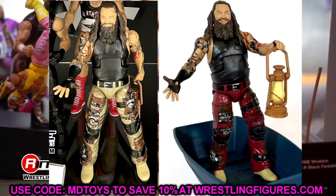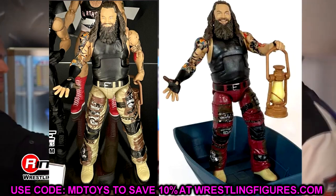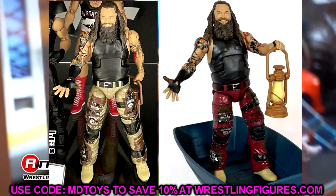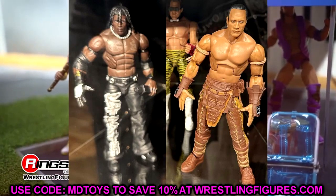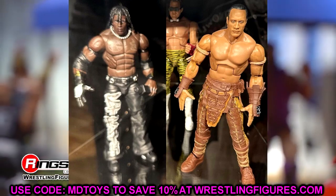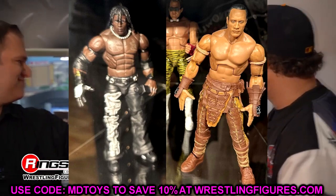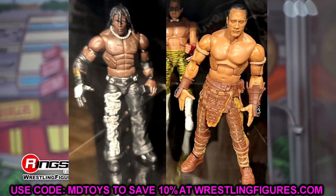But this Bray Wyatt was my favorite figure revealed outside of the AJ Styles and Elite 104. Breaking down the Greatest Hits wave, the Bray Wyatt is a massive W right there. I like that Bray Wyatt a lot. Now getting into the rest of them, The Rock is Scorpion King, pretty much the same exact figure. I never got my hands on that figure. I think it looks immaculate. And we already knew about this wave. We did a whole video breaking down this wave and what figures would probably fit here in the Greatest Hits wave. The Rock is Scorpion King.